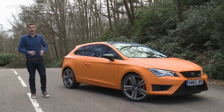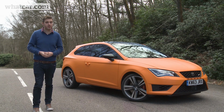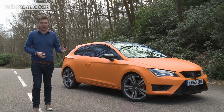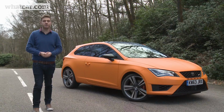If you're after a hot hatch, then there are loads of really famous names out there. The Seat Leon Cupra might not have quite the same heritage as something like, say, the Golf GTI, but it's hardly a left field choice. Now, what the Leon Cupra aims to do is be the consummate all-rounder. A riotous laugh if you want to put your foot down, but a composed and well-behaved companion the rest of the time.